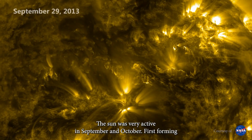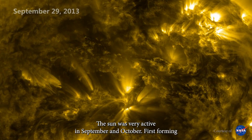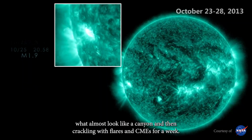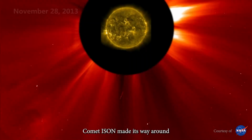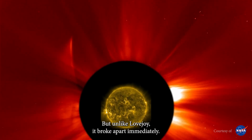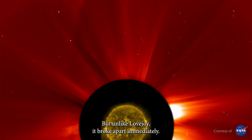The sun was very active in September and October, first forming what almost looked like a canyon and then crackling with flares and CMEs for a week. Comet Ison made its way around the sun on November 28th, Thanksgiving Day, but unlike Lovejoy, it broke apart immediately.